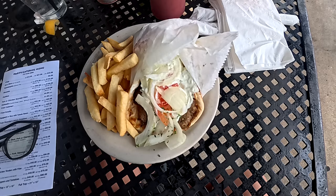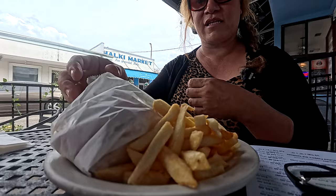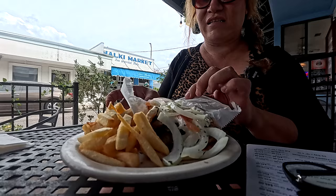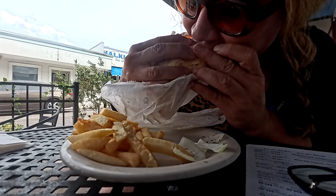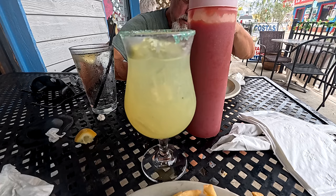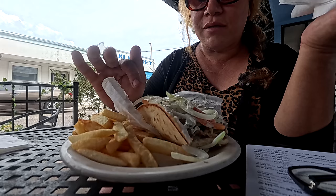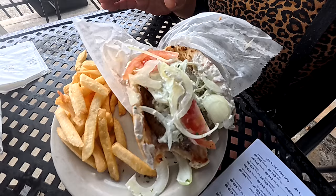Anyways, so I'm gonna go ahead and dig into our gyros. Okay, let's try this monster beast right here. Oh my God, there's a lot going on there. Let me get some of those onions out. I know it's not Greek, but they had $4 margaritas, so I decided to get one of those. It's definitely messy, but the sauce on here, so good. So Jeff said it's a yogurt-based sauce.